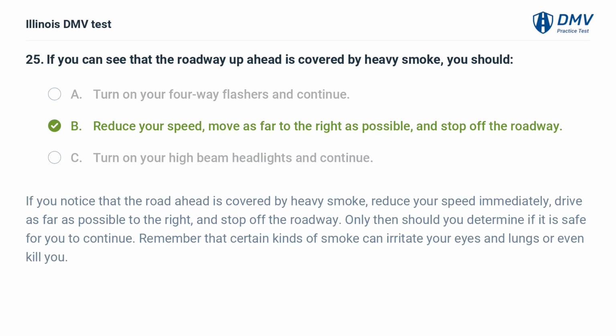B. Reduce your speed, move as far to the right as possible, and stop off the roadway. If you notice that the road ahead is covered by heavy smoke, reduce your speed immediately, drive as far as possible to the right, and stop off the roadway. Only then should you determine if it is safe for you to continue. Remember that certain kinds of smoke can irritate your eyes and lungs or even kill you.